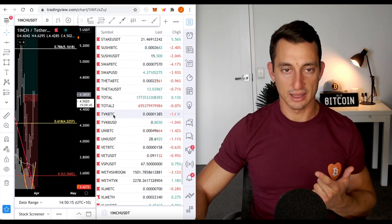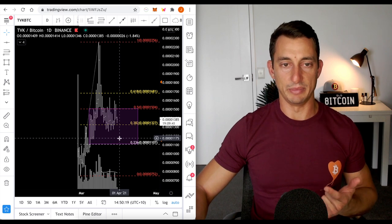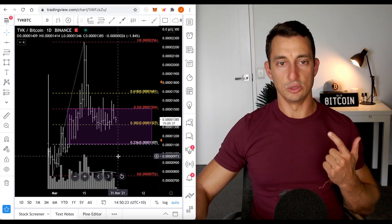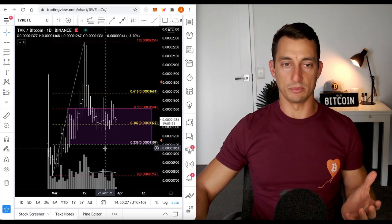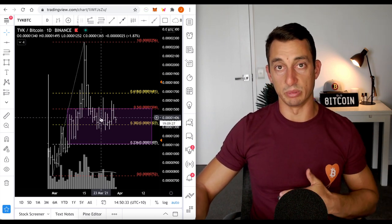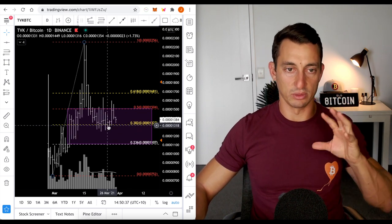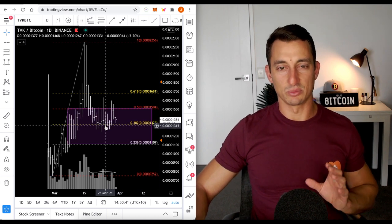People often ask, why do you refer to altcoins in Bitcoin value? Because at the end of the day, you want to reduce your risk. If you're buying small cap cryptocurrencies, you have extremely high risk. So if they're not outperforming Bitcoin, then you're better off holding Bitcoin because Bitcoin is lower risk. Let me know your thoughts, or if you don't understand that, I might have to do a separate video on it altogether, but it's really just that simple.